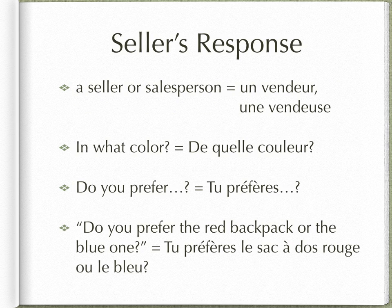The seller's response. So, first of all, before we start looking at what they're going to say, we need to look at the word for seller. So, just like in English, when we have a salesman and a saleswoman, we have two different words in French based upon the gender of the person. And they're both based off of the verb vendre, V-E-N-D-R-E, which meant to sell.